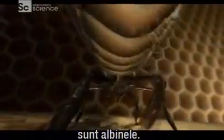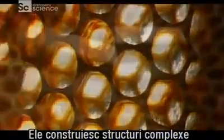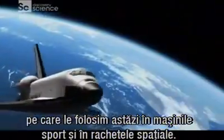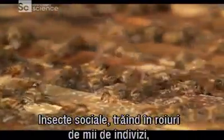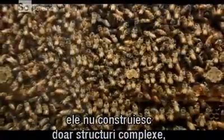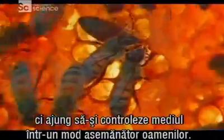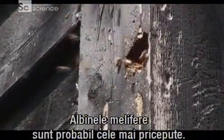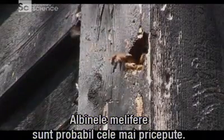Bees are builders. They build complex structures that today we use in sports cars and space shuttles. Social insects who live in colonies with populations in the thousands not only engineer complex structures, they also control their environment, much like humans.